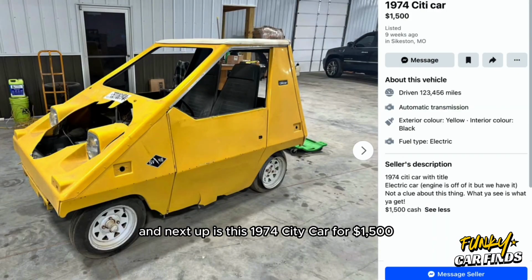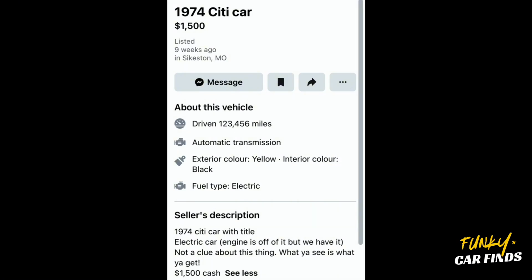And next up is this 1974 City Car for $1,500, and here's some more info if you want to check it out yourself.